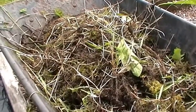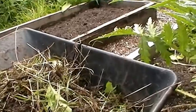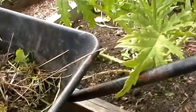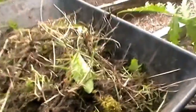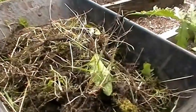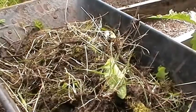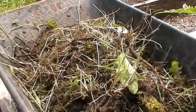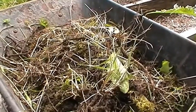The only real route with that is to literally pull it out. Mare's tail's the other one. Unfortunately, all that's right at the bottom here, and I really can't find it at the moment. Mare's tail's another one. You're not going to be able to get that out very easily using a weed killer. It just simply doesn't work. The stuff seems to be resistant to everything.